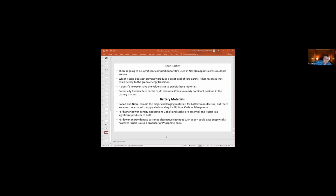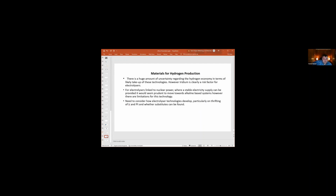And there are things that we can do to wean ourselves off of certain materials. So in terms of cobalt and nickel, we can look at using alternative chemistries like LFP. But then again, as we've seen, with Russia also as a producer of phosphate rock, that isn't straightforward either. And for the hydrogen economy, there's less certainty, but there are real challenges around the sourcing of platinum group metals, a significant proportion of which come from Russia as well. And so, yeah, lots of challenges, lots of unanswered questions, and lots of unseen connections between different sectors with a lack of supply chain transparency.